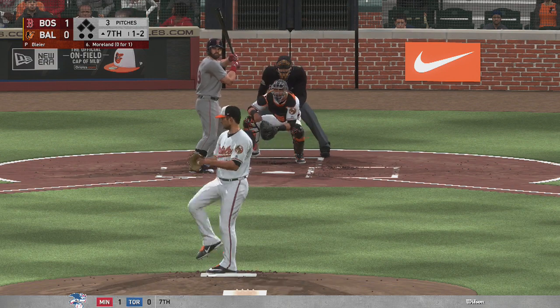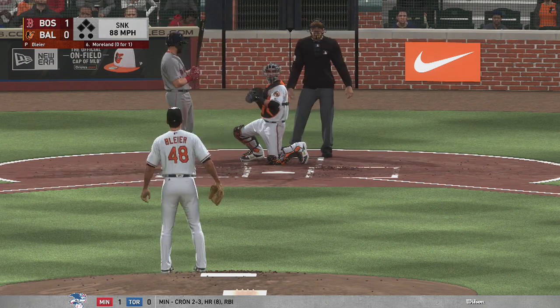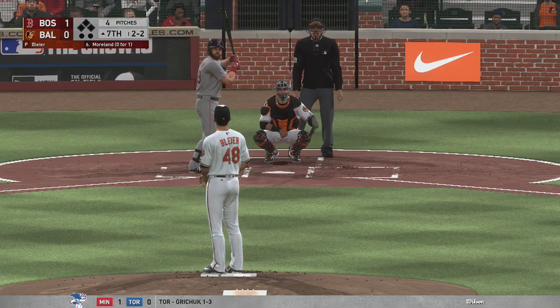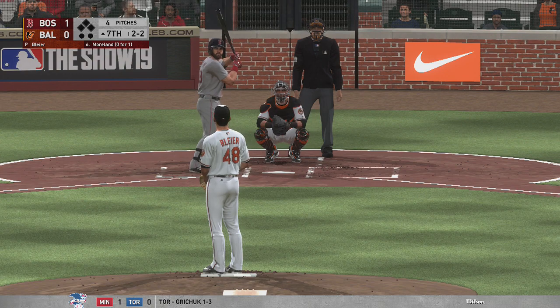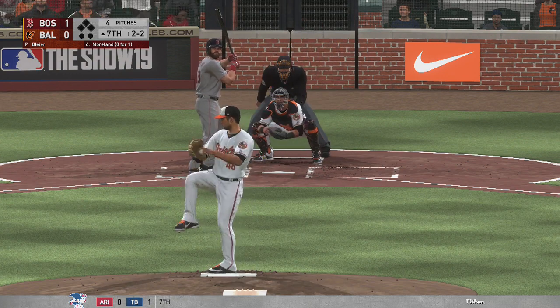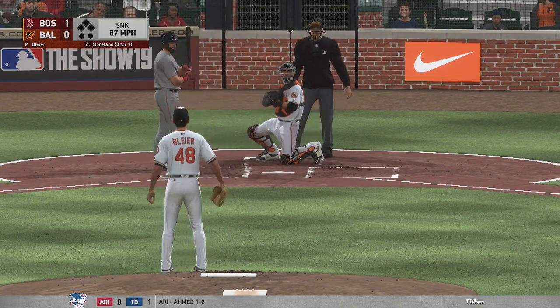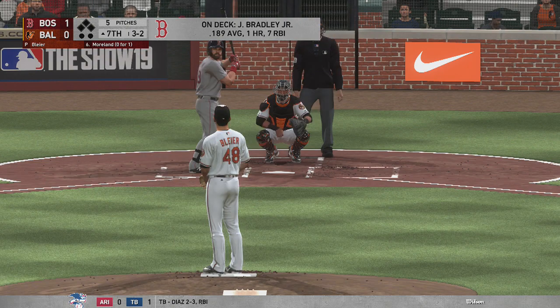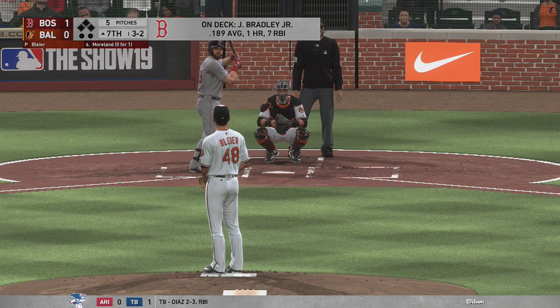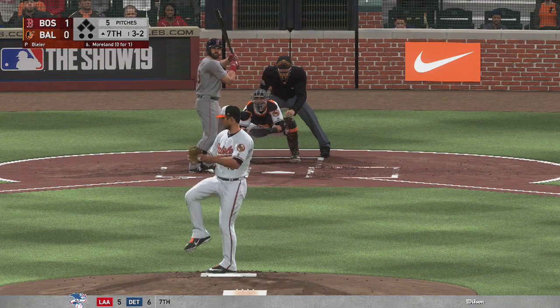And now a pitch on the way. Tough pitch to lay off there, but he did, and it's even up at 2-2. Full count, 3-2. Time to focus here. This game is way too close to be walking, guys, so we'll see if he can make him swing the bat on this next pitch.